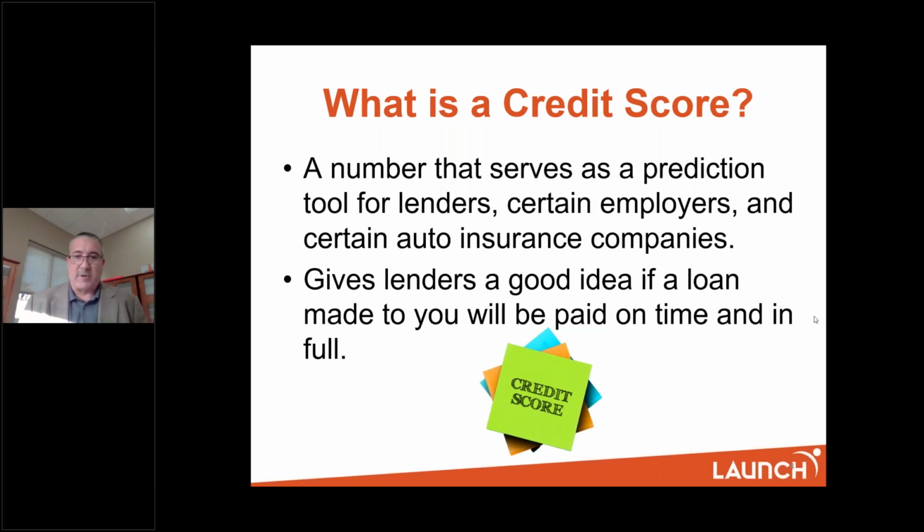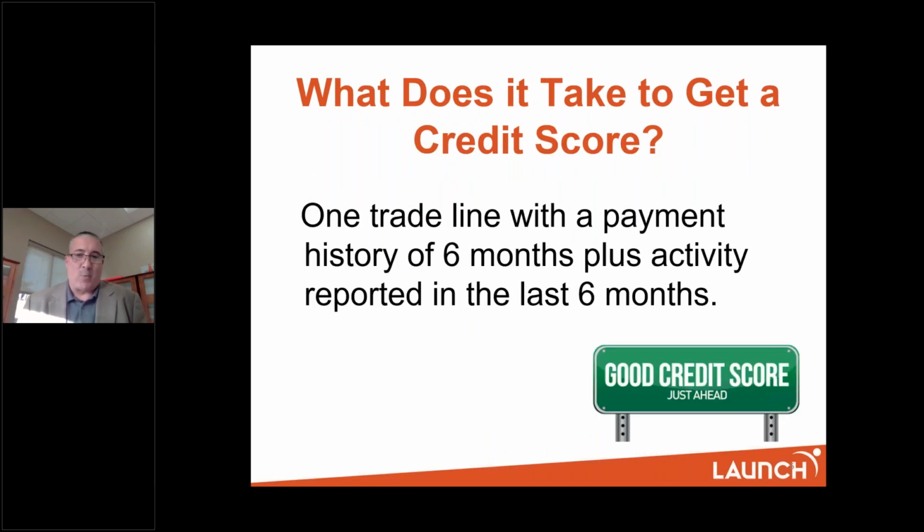If you're shopping around for auto insurance, it may impact whether or not you get approved for insurance, or if you do get approved, it may impact the amount of premium that you pay. With a better credit score, you'd be looked at as a lower risk type of applicant, so you're going to get a better rate and you'll pay less. With a lower credit score, you'll probably wind up paying more with your insurance.